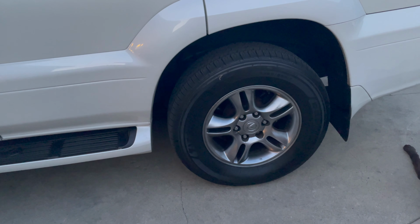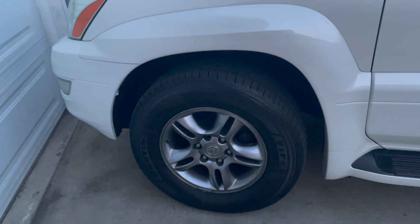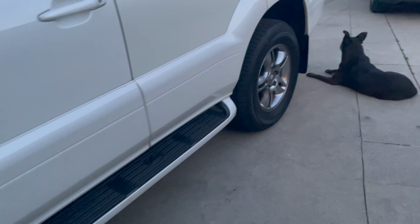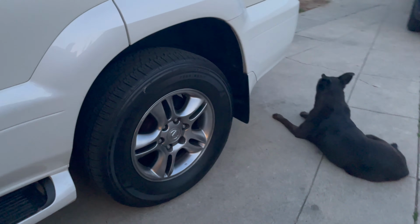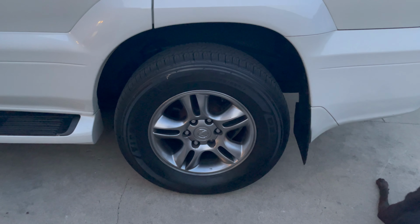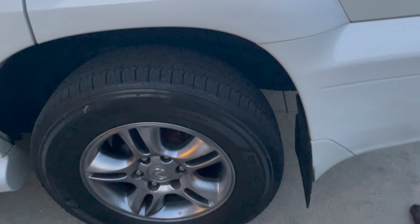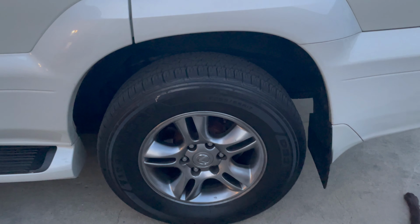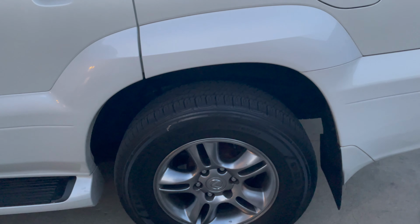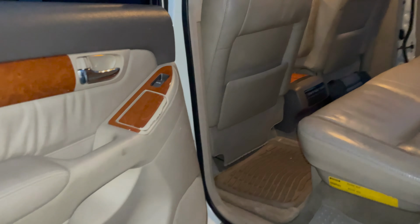Coming around here, I mean, the wheels are factory, right? 17-inch wheels. Again, if I'm going to go in the direction of overlanding and some light off-roading, I'll probably not increase the size of the wheel, but get some sturdier all-terrain tires. These are just your regular highway tires, so I probably won't stay with those for too long.